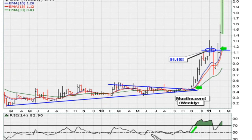You want to find stocks that have these sharp moves, especially when they are moving above 69.10. Again, look at that angle of penetration above 69.10.